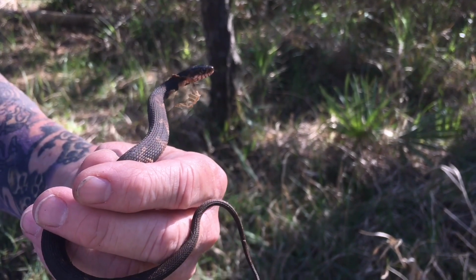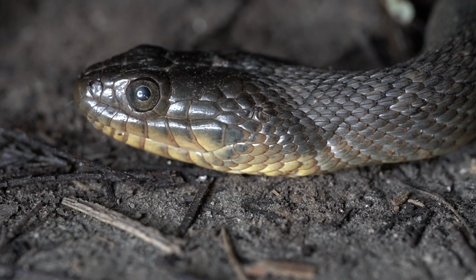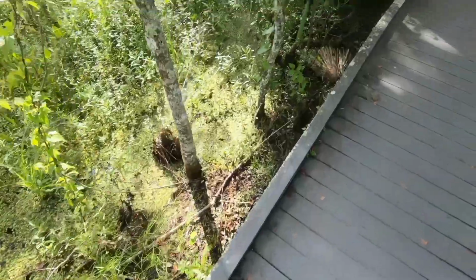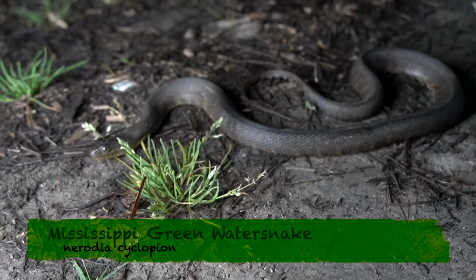After getting to know a little bit more about water snakes, I learned that if there was one water snake species I really wanted to see in Louisiana, it was this, the Mississippi green water snake. And it took me 3 trips to Louisiana before I got to see my first. I am really excited about this one. This is a snake I've wanted to see actually ever since I started herping here in Louisiana. This is the Mississippi green water snake.